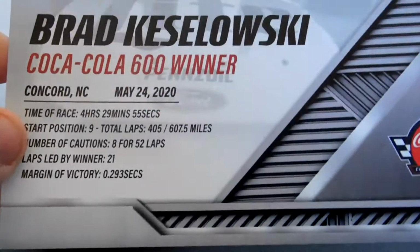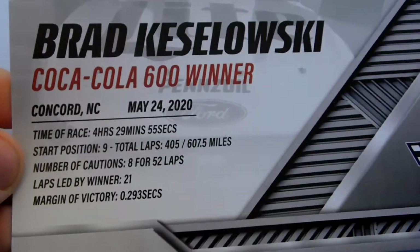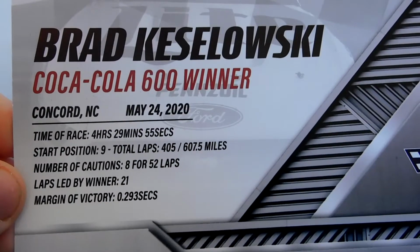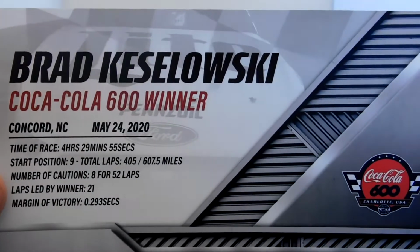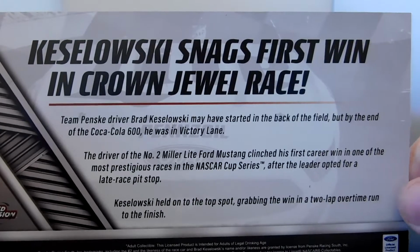So here's the card that comes with the car. Brad Keselowski, Coke 600 winner. Time of the race, obviously longest race of the year: 405 laps, 607 miles, 8 cautions for 52 laps. Keselowski led 21 laps, and his margin of victory was just under 3/10. Don't know if that's back to Chase Elliott or back to Jimmy Johnson, who finished the race second but got disqualified. Keselowski snags first win in Crown Jewel race.